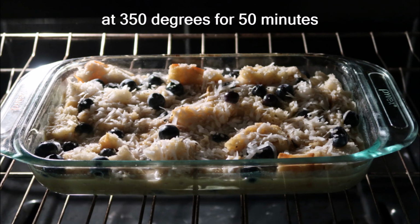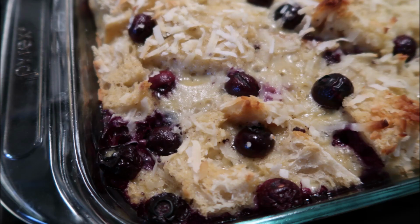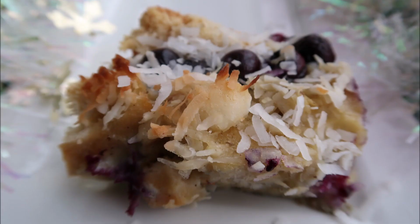After it's set, it goes into the oven for 50 minutes at 350. This blueberry coconut casserole, which is like a French toast casserole, is just so good. My family just really loves it, and I think that you will love it too. And if you have a crowd coming, they will love it.